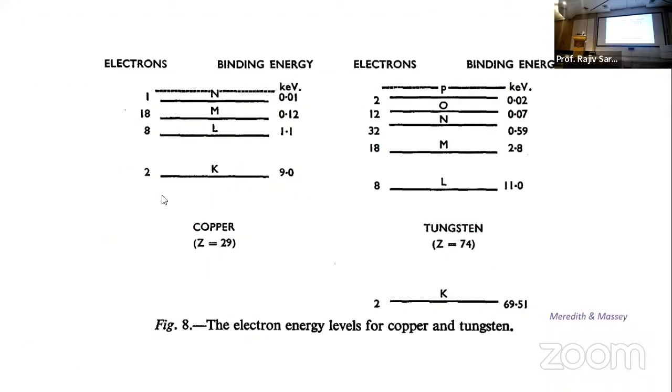So here there are two metals, copper and tungsten. The atomic number is different. Copper has Z of 29, tungsten is 74. And if you look at the binding energy, in copper, K is 9 keV, and in tungsten, it is 69 keV, so much higher. And in the L shell here, it is only 1.1, it is 11.11.